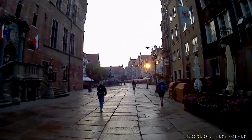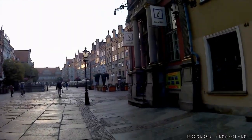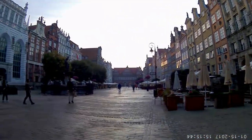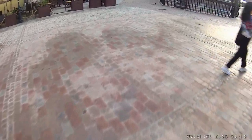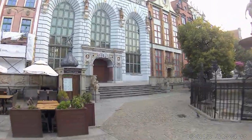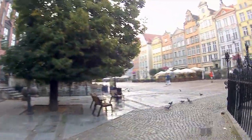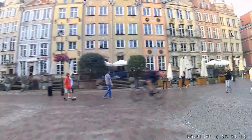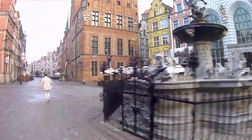We head past the town hall towards the Neptune fountain and the impressive building, Artus Court. The sun is reflecting in the windows of the tenement houses because it is still quite early in the morning. And here before us is the fountain, the Artus Court, and there are also pigeons, an indispensable element of the Gdańsk landscape. There are museums in both the City Hall building we passed earlier and in the Artus Court. Now, in a small loop, we have come even closer to the fountain, and in a moment we turn around and head in the same direction as before.